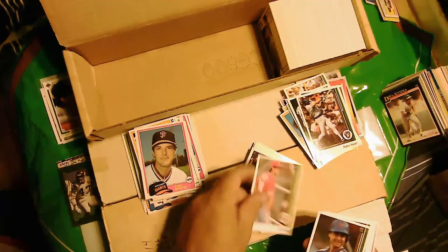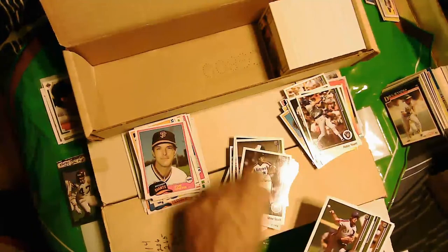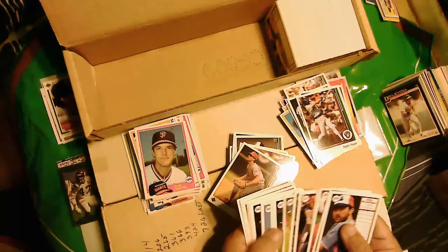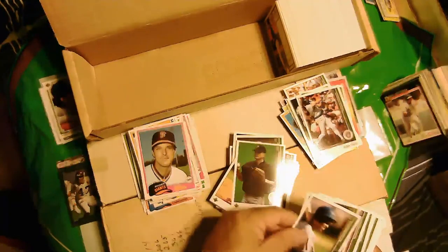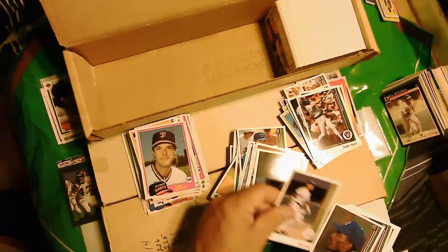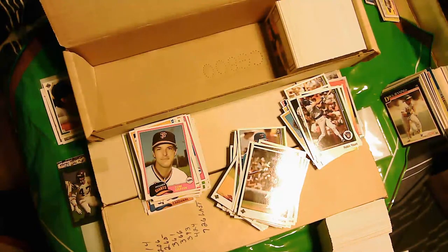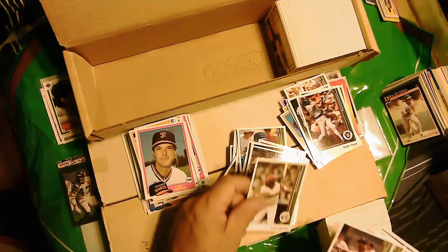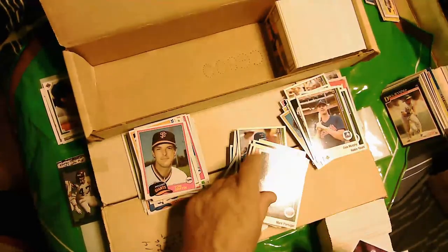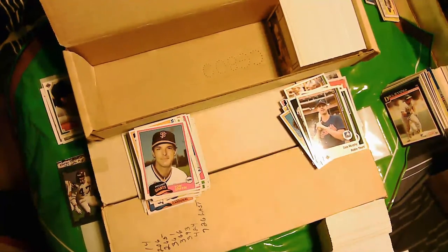So, let's see what we're at. Jack Morris, Plunk, no. Yeah, I put Trammell in there. He's in there. There's Murphy. So there's the Murphy card, 357. So that'll go in the mix. It's not the reverse negative, guys. Sorry. If that's what you're looking for, it's not him batting lefty.